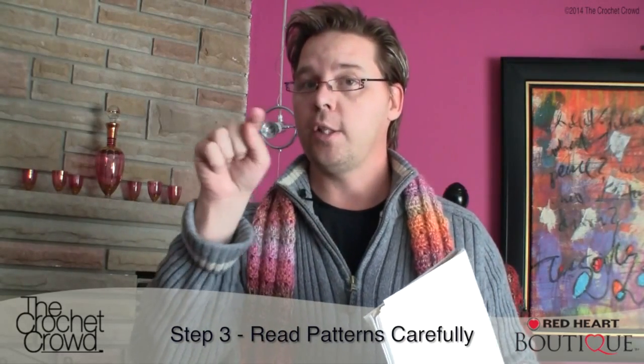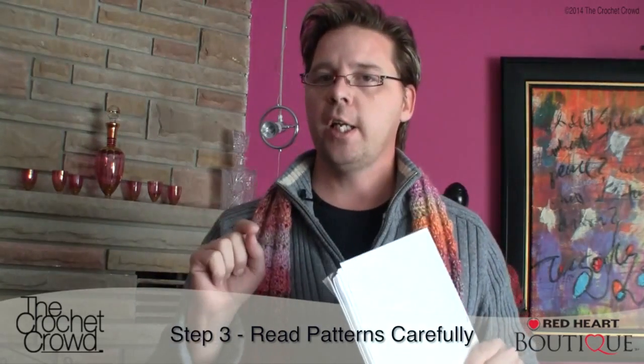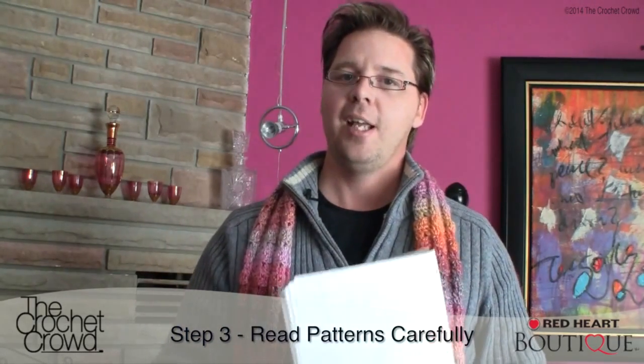So in your cheat sheet, when you see chain 1, yes, you're going to chain 1, but if you see chain and then it has a hyphen or a dash 1, that doesn't mean to chain 1. It means that you're referring to something within the pattern. So very carefully read your pattern step by step, and for myself I have to say it out loud in order for me to comprehend it. And once you get onto it, you can just move along to the next step.